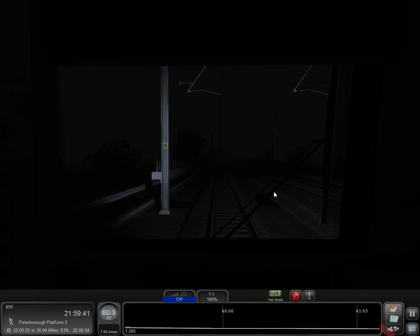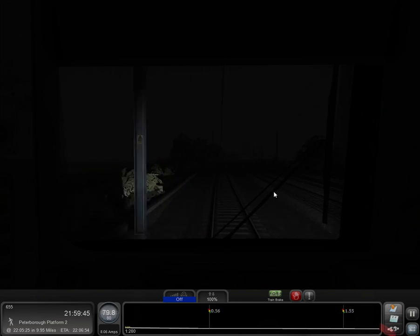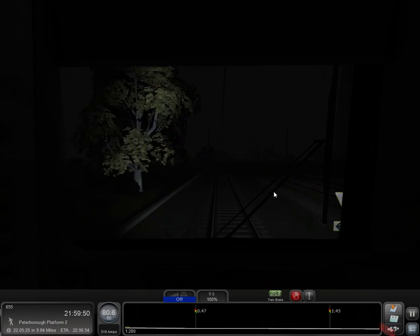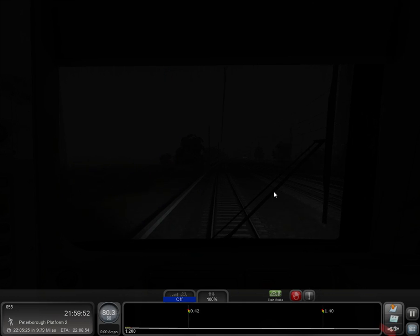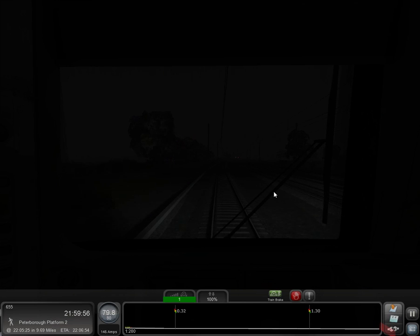I've been meaning to try, speaking of the 321, some of the scenarios that they made for it on the Great Eastern Main Line, London-Ipswich, but that route just performs so badly for me. It's been a while since I've been on it.